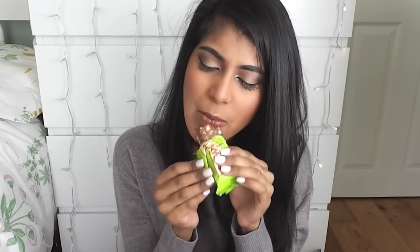Looks really thick. That's what it looks like. Okay, let's try it. I don't know if I like how it looks, but. It's very lime. I don't like it. It's got like a weird aftertaste. Yeah, I don't like that.